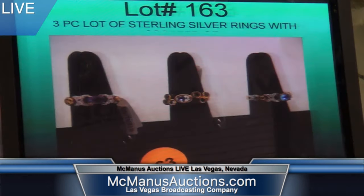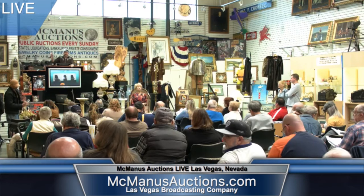These are all sterling with gold plate. They're all sterling. Give me a bid for them, start me out. $10 takes them all. 10 I got, now 20. 15, now 20. Fifteen by 20, 20 where? Give me $20 for all of them. 20 now 30.